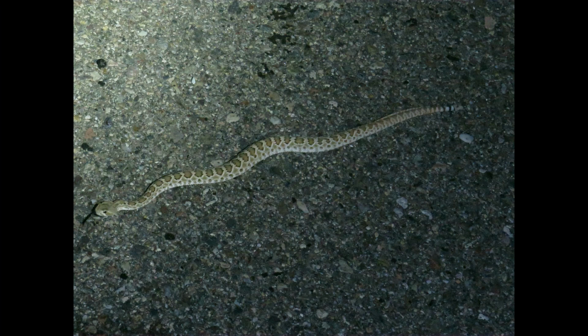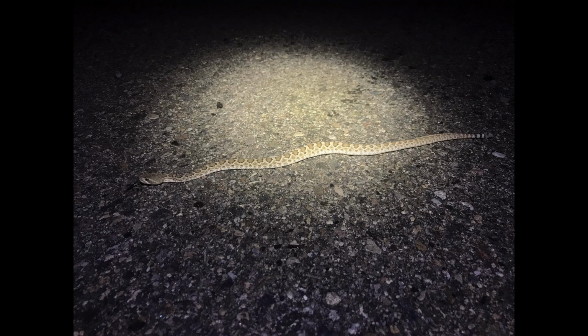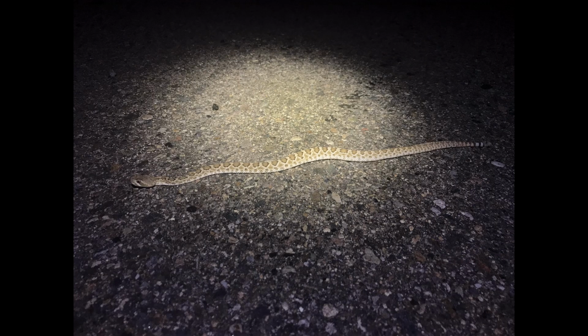So in this area and in most of the areas where they're found, western diamondbacks are usually considered one of the most common species to be encountered. But for some reason tonight it wasn't the diamondbacks, it was the Mojaves that kept on popping up all over the place.